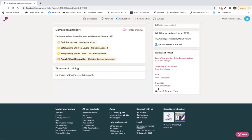You can also see if the trainee has read the Educator Notes, so it will indicate if they have not read them, which can be useful. But it is worth noting that trainees can see any Educator Notes that are added to their portfolio.